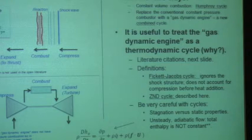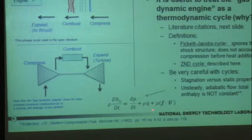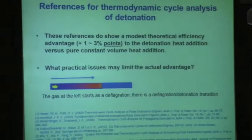All right, in unsteady adiabatic flow, the total enthalpy isn't constant. And you can just see that right here. Following a Lagrangian particle, the change in enthalpy has this term, the change in pressure. So you have to account for that, obviously. It's just like when you're adding heat, right, then the total enthalpy is not constant. So you have to actually account for that, and sometimes you miss that in your thinking as you look at these cycles. So if you do work in this area, go back and take a look at those equations just to help provide a frame of reference.